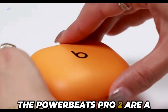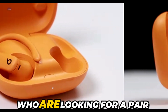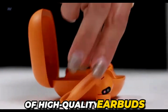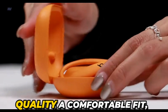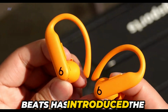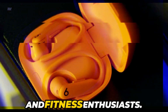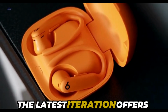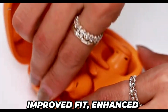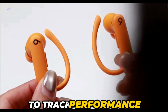The Powerbeats Pro 2 are a great option for athletes and fitness enthusiasts who are looking for a pair of high-quality earbuds that offer excellent sound quality, a comfortable fit, and a variety of features. Beats has introduced the Powerbeats Pro 2, designed for athletes and fitness enthusiasts. The latest iteration offers improved fit, enhanced sound quality, and heart rate monitoring to track performance during workouts.